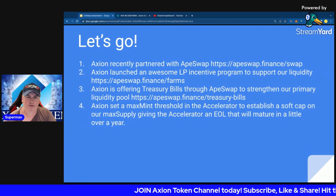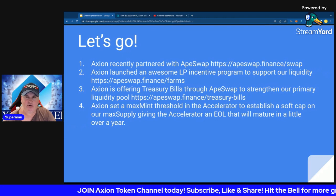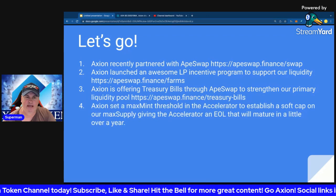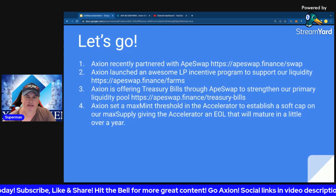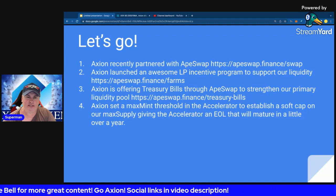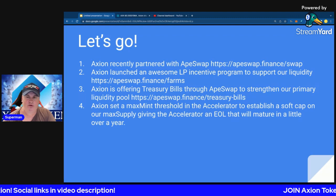The next, number 4, of course, Axion set a max mint threshold. That's a max mint threshold in the accelerator to establish a soft cap on our max supply, giving the accelerator an EOL that will mature in a little over a year. So very, very cool. So an end of life there that will mature in a little over a year. So they're capping that inflation there.